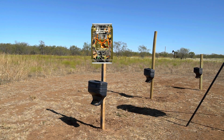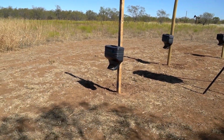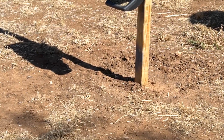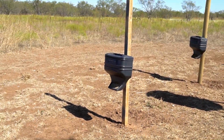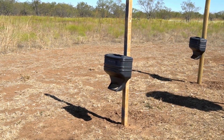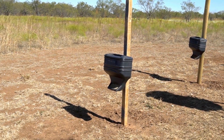No deer. If you look on the ground, nothing has come to it. It has not been eaten on. There's no feed on the ground near it. Nothing's been knocked out. I have no pictures in 3 weeks of deer eating from this feeder right here.